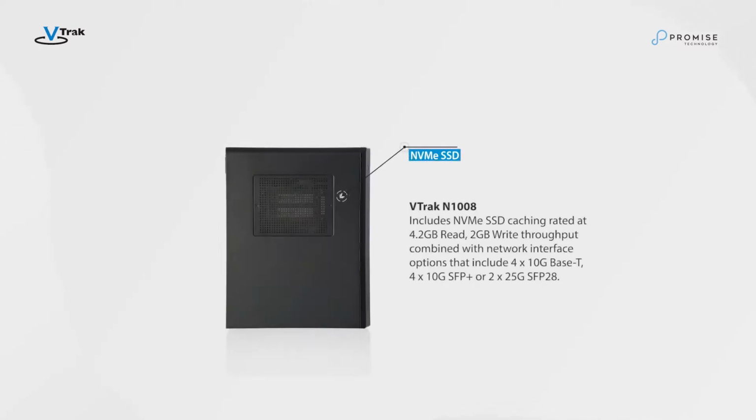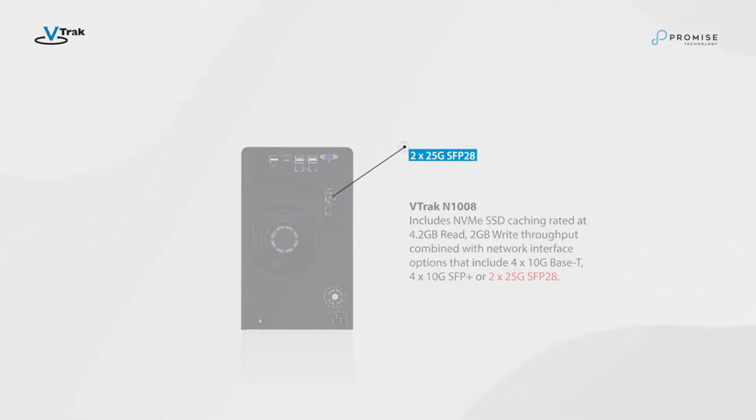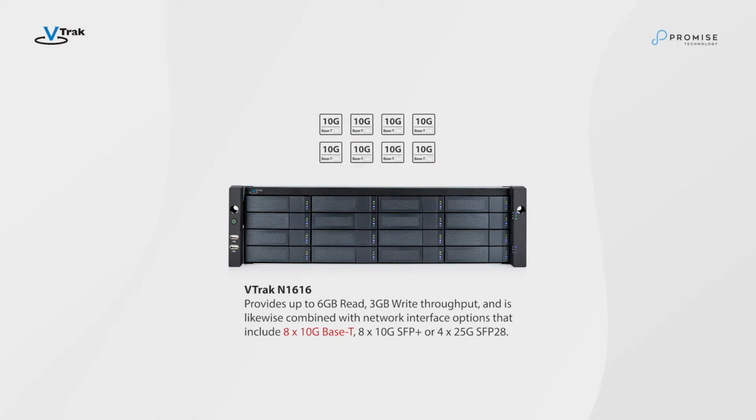VTrak N-1008 includes NVMe (non-volatile memory express) SSD caching, rated at 4.2 GB read and 2 GB write throughput, combined with network interface options that include 4x10G BASE-T, 4x10G SFP+, or 2x25G SFP28. VTrak N-1616 uses an SSD and HDD combination with Promise Tier Boost data tiering that provides up to 6 GB read and 3 GB write throughput, and is likewise combined with network interface options that include 8x10G BASE-T, 8x10G SFP+, or 4x25G SFP28.